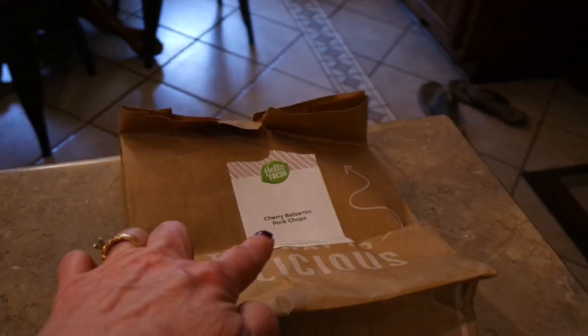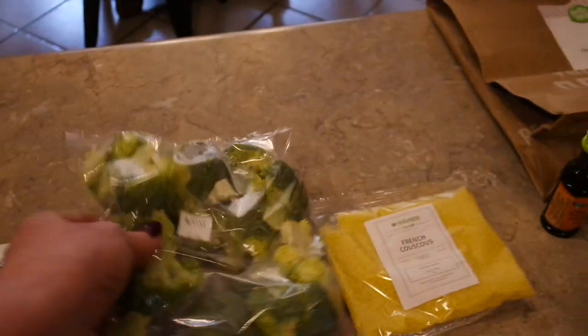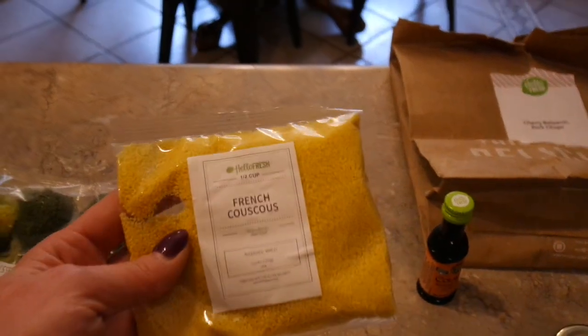Each bag is labeled with each meat, so you know exactly which bag to grab. This is the pouch of herbed butter. And then here's my bag of broccoli. Everything looks super fresh, no discoloration whatsoever. And this little package of French couscous.